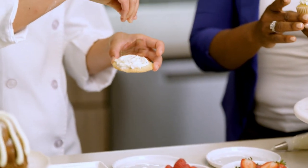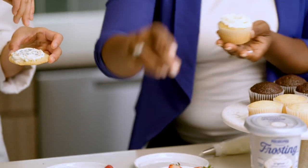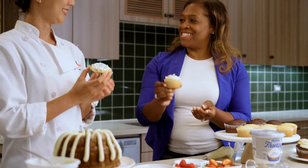And I think I'm gonna go with the Philly blue sprinkles. Do you wanna top it? I'll take some regular sprinkles. Looks awesome. Yes.